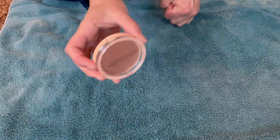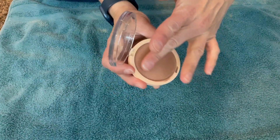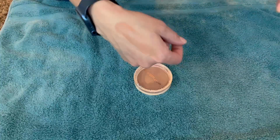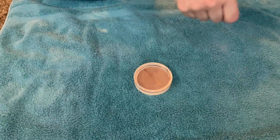This one, though, I feel like is another great alternative to that NARS one. This is the Makeup Revolution Ultra Cream Bronzer in Light. This one is beautiful just as well. I really like this one. The NARS one I feel like is a little bit more creamy and easier to get out of that pan, but it's so pigmented, just like the NARS, and look at that beautiful glow. So I'm keeping this one as well.